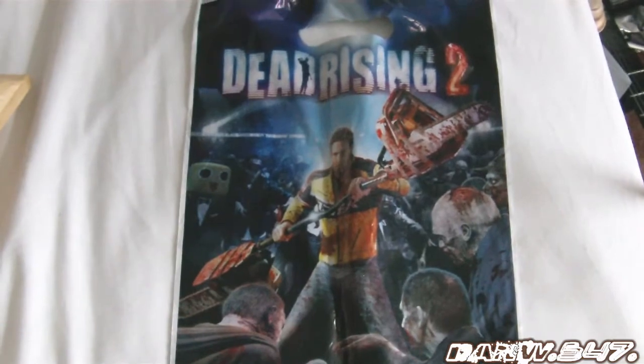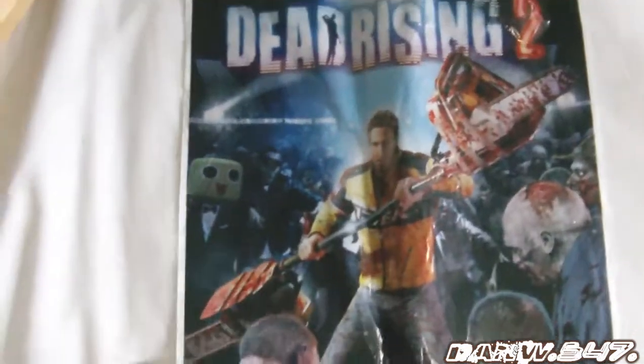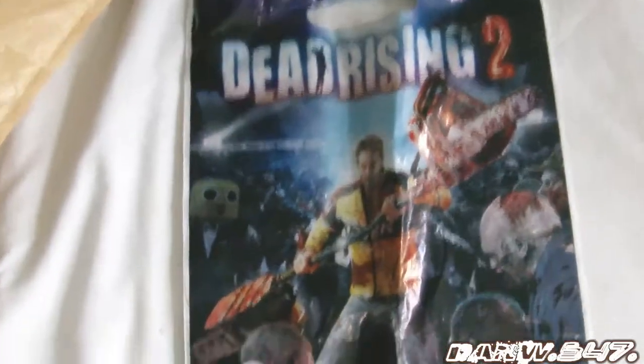This is a plastic bag. You just love it when you get these carrier bags from game shops, and they've actually got an image on them. I just think it's so awesome.